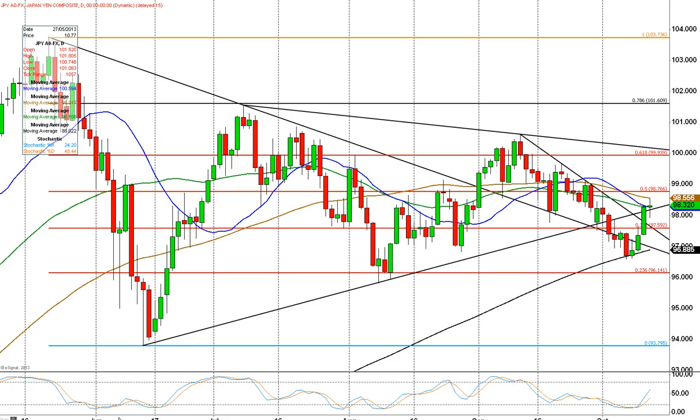This is the daily chart of the dollar yen. This week on our reports we predicted a bounce off the 200-day moving average, which has worked perfectly. We've had a really good run up. We've broken through some trend lines, as you can see on the chart. We've hit the 100-day moving average at around 98.55.